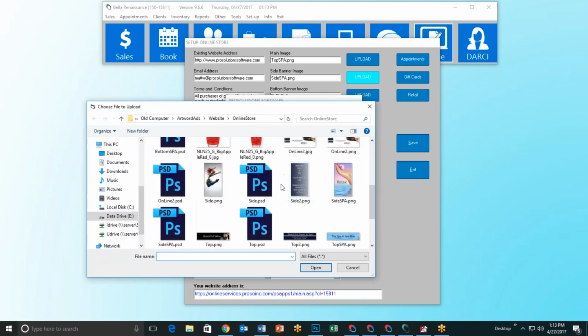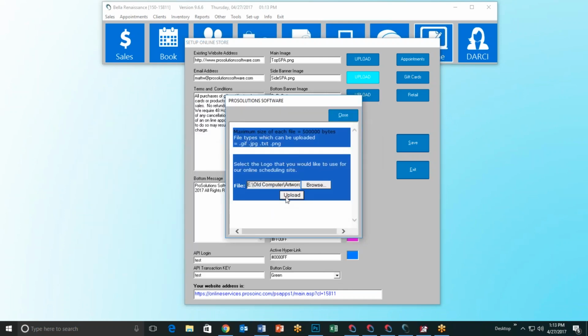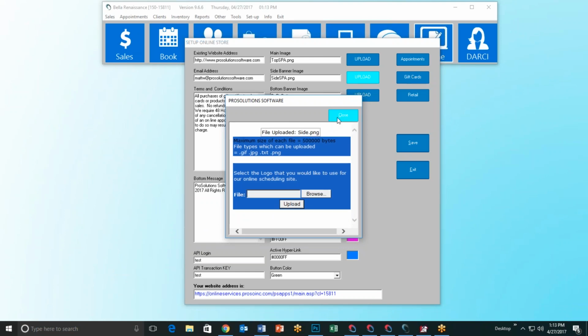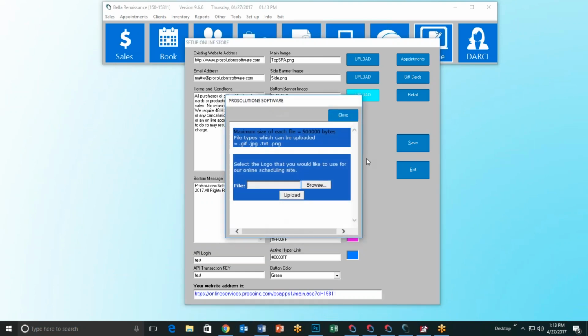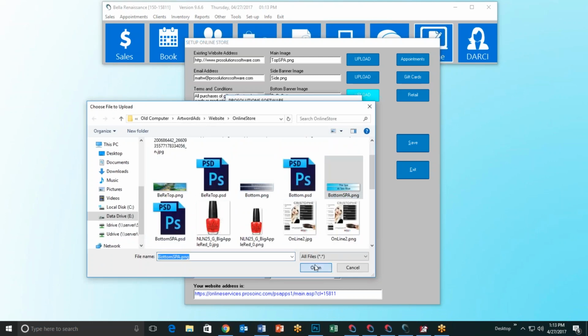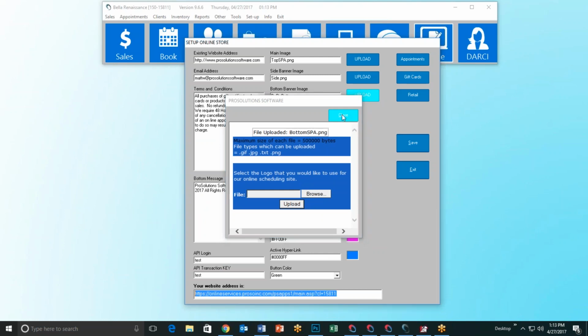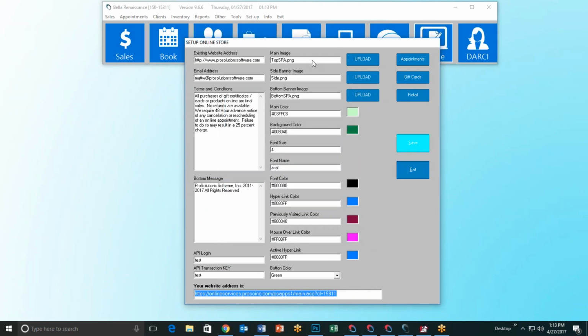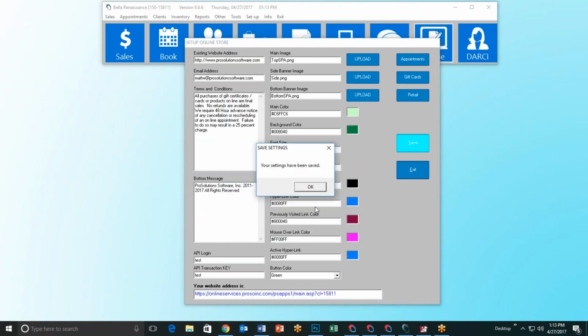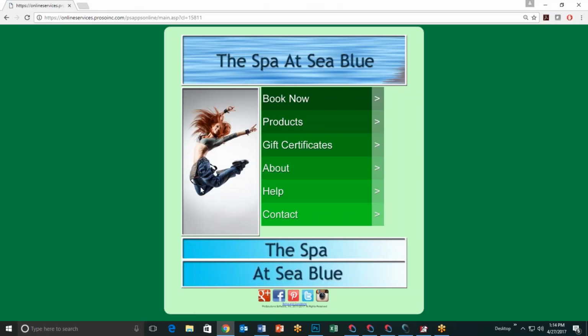So let's change our side image now. We'll go with this woman jumping and upload that. It just takes a couple of seconds. As you can see, it's done. And now I'm going to upload the bottom banner and upload. And done. Okay, so I've uploaded 3 new images. So let's take a peek. Let's refresh. And now I've got 3 new images.